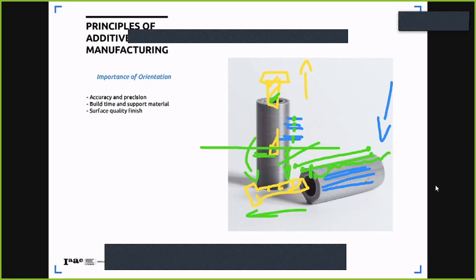For example, PETG is a material that these plastic boxes or water bottles are made of, and is a really, really adhesive material. The layer bonding of PETG is way higher than PLA. So depending on the piece that you want to produce, you might want to use one material or another one.